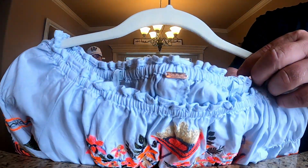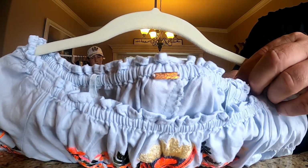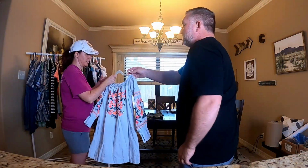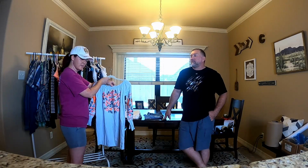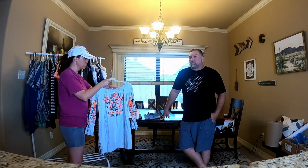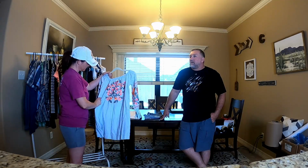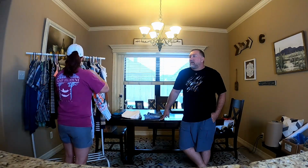The tag varies, but usually it'll be branded Free People somewhere. There's that old tag. Free People has a few different names that they go by. There's Free People, there's We the Free, there's the Intimately Free People. But this is a really cute top, and I think it will sell pretty quick.